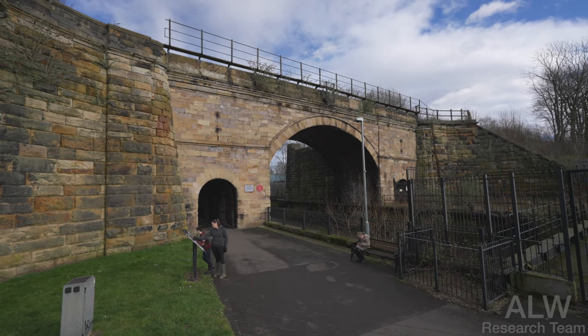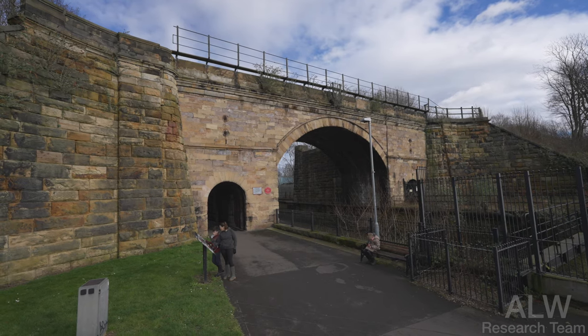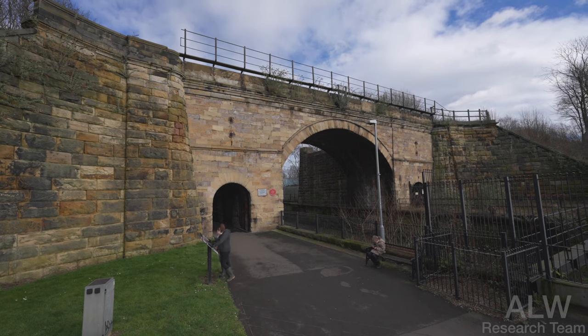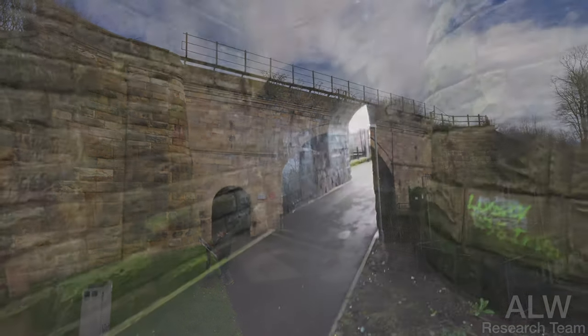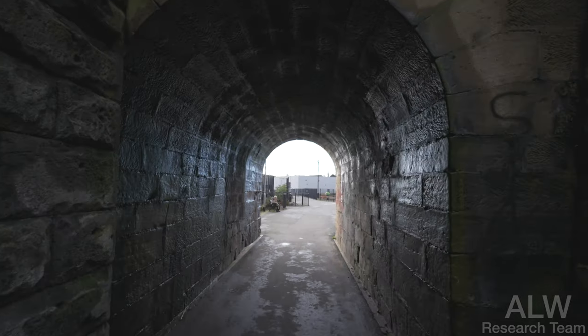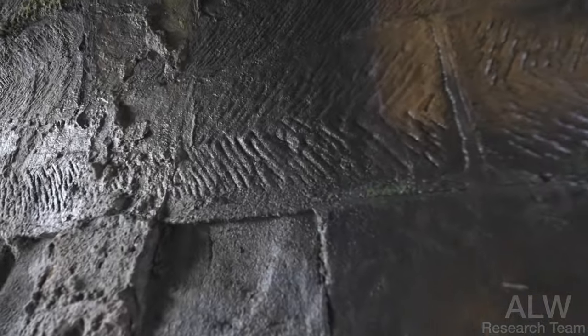For many years, the bridge was inaccessible to the public due to a gasworks blocking the way. This is now long gone, and the bridge is now part of the Skerne Valley cycle path and footway. Just going to walk through the pedestrian part underneath the bridge, looking at the very old stonework. You can see where it is manually chiselled, the chisel marks there.